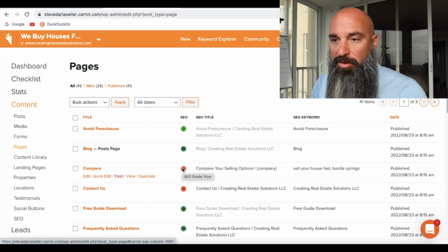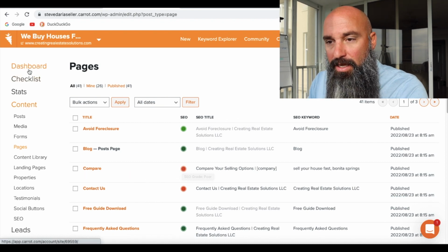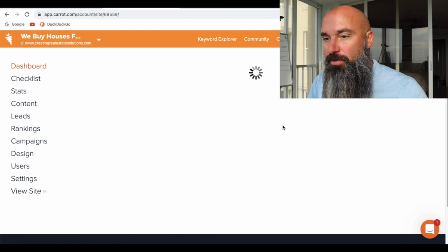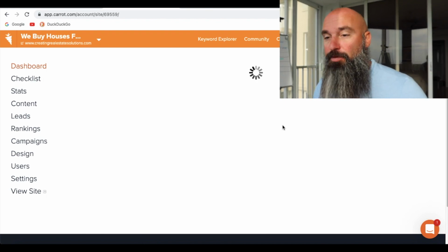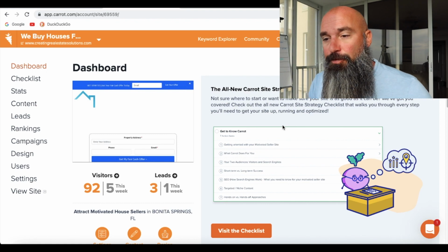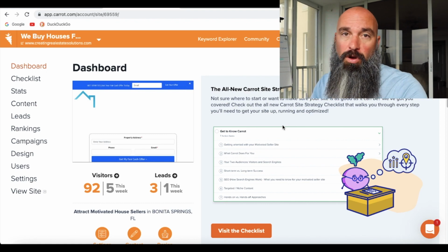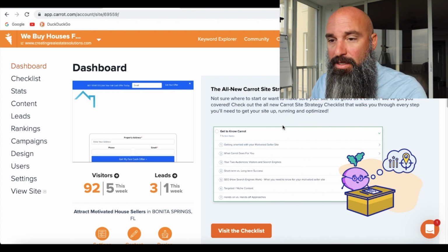It's a monthly fee, but it's pretty cheap to have this. And if I go over to the dashboard, we can see exactly what's happened over the last 3 months. It's not anything big traffic, but we've already had a handful of leads come through. We've had 3 leads come through, plus a phone call that came through that was not even tracked on this.